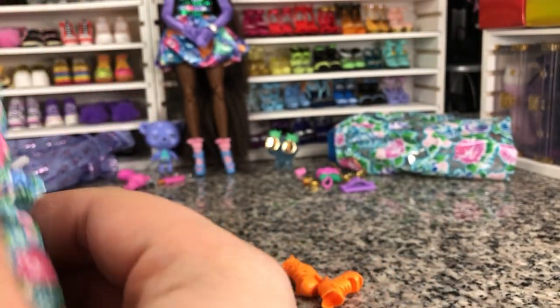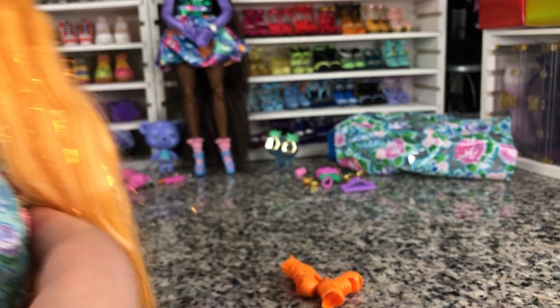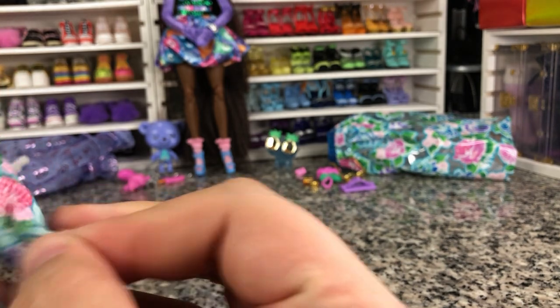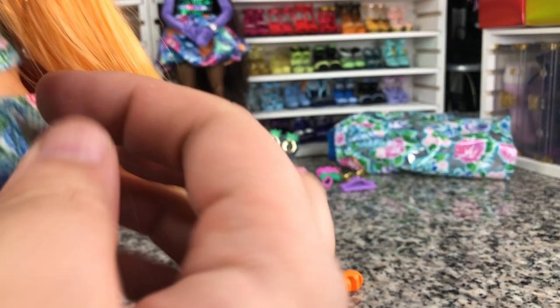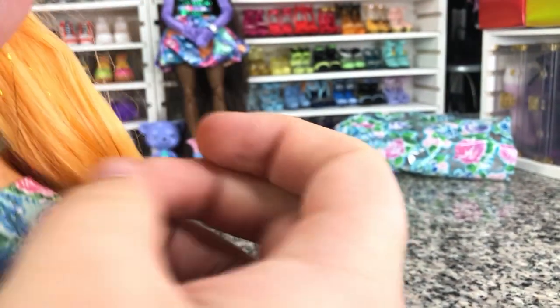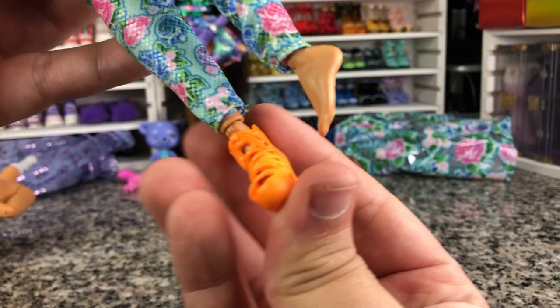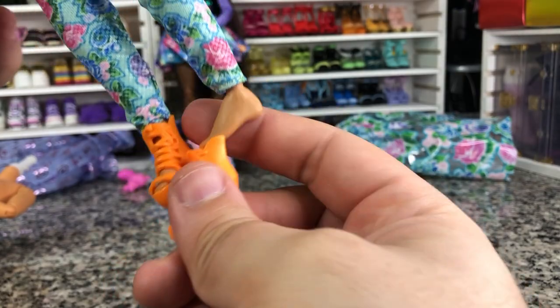So we are going to put our outfit back on because everything still fits, because she was born a curvy and she's gonna stay a curvy. And then we can put her shoes back on, even though I'm not a huge fan of the shoes. I'll work with the shoes, I'll make the shoes like me.